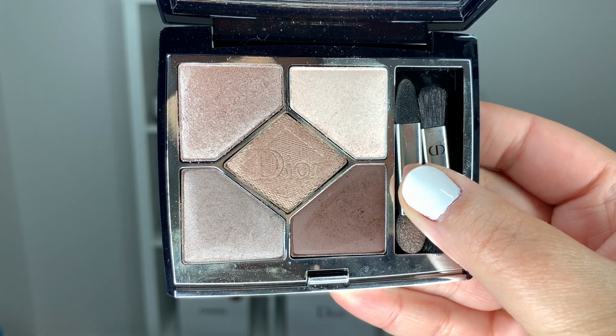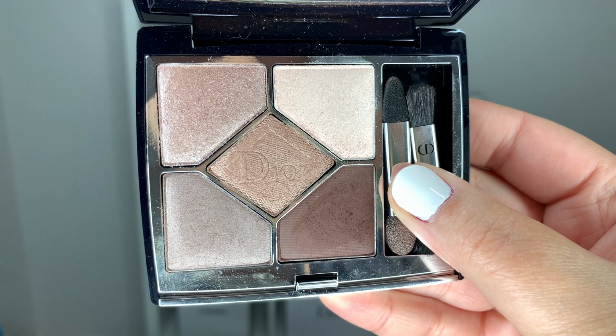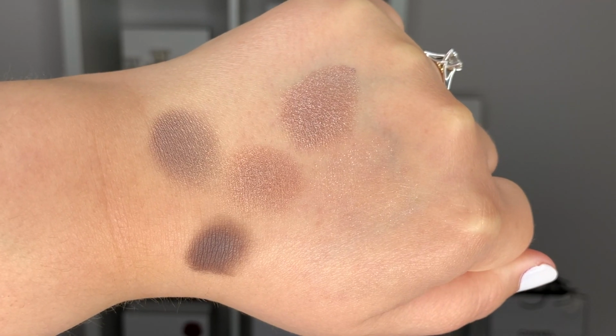Okay, next up we have these beautiful Dior 5 Couleurs Couture eyeshadow palettes. Now, Dior skipped their fall collection this year. I'm not sure why. It could be because of the global situation, but they decided to push these eyeshadow palettes instead. So today I am wearing the palette called Soft Cashmere. It's this beautiful taupey neutral palette. It might look unassuming, but it is so beautiful on the eyes. This is a beautiful formula.